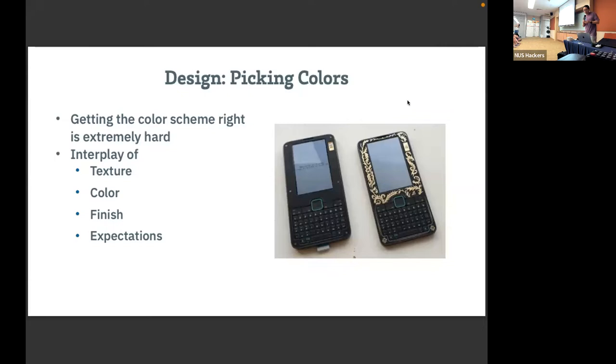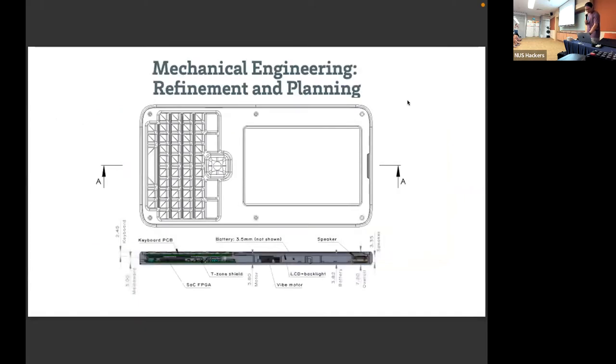We shipped a few of them to people. Some people like it, some people hate it, whatever. And then, of course, at the end of the day, plain black is what everyone buys. No one goes for anything other than black.